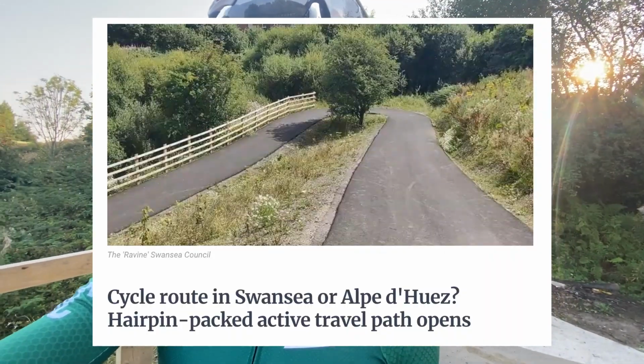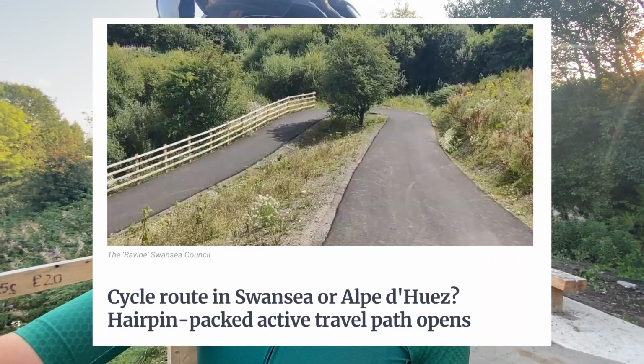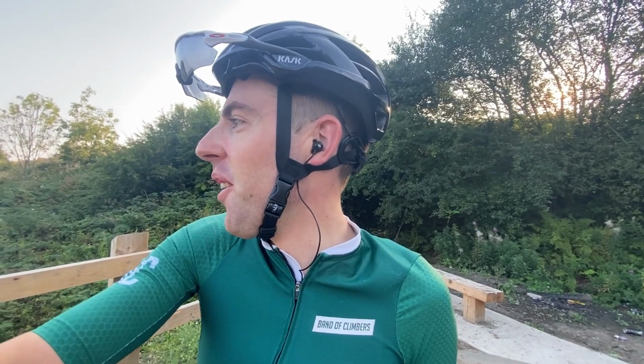Road CC did an article. So Swansea Council, I don't know, maybe they thought they could build their own mini Alpe, but I honestly don't know how most people would ride up here. Given the type of people who will ride up here are beginner, novice cyclists, like trying to get to work or something.